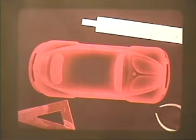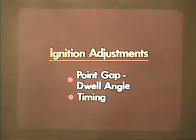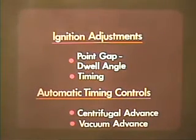Naturally, this doesn't just happen. First come years of research, design, and testing by the manufacturer. Then it is the responsibility of the mechanic to follow certain guidelines in making basic adjustments. Then there are certain automatic controls designed into the system, but also checked by the mechanic. These controls change the instant of ignition to meet varying requirements of speed and engine load. We will go into these adjustments and controls in a moment. But first, let's look at the basic ignition system.